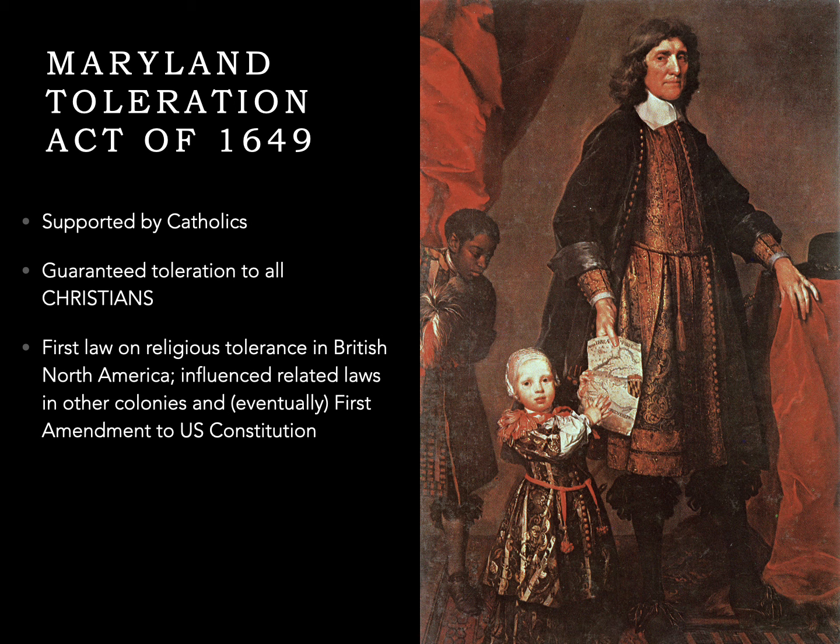It influences related laws in the other colonies, and eventually this is the basis for the First Amendment to the U.S. Constitution. Thankfully, we did not just copy it verbatim. There's a lot of edits made before this becomes the First Amendment later. And you'll see why in just a second.